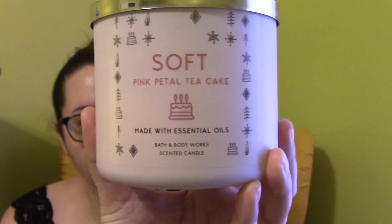The next candle that I have is also from Bath and Body Works, and it's Soft Pink Petal Tea Cake. I have only ever had this particular one, but the scent apparently was out a few years ago, and people really loved it, and they had been begging Bath and Body Works to bring it back, and they did, and people were loving it. This smells very much, and I said this before in my candle pick video, like the Sensationals brand wax, Violet Sugar. And you can buy Sensationals wax at Walmart for $2. The wax lasts a really long time when you warm it, and it has a great throw. This is the same exact scent, except you're paying whatever Bath and Body Works decides to charge that day.